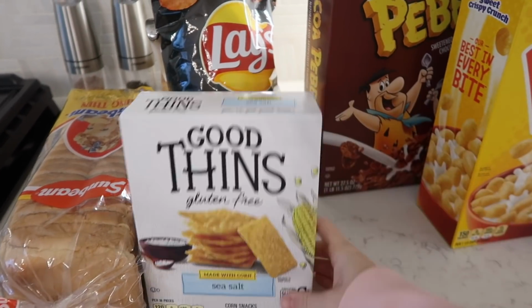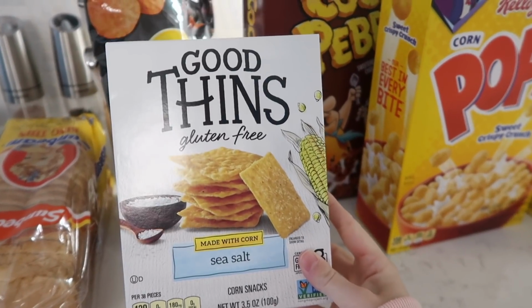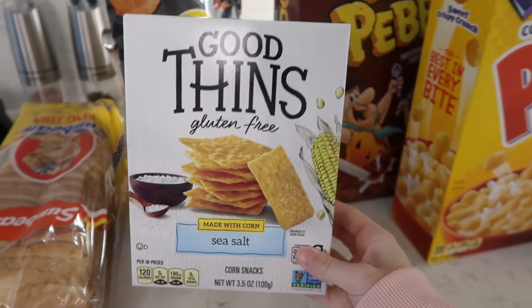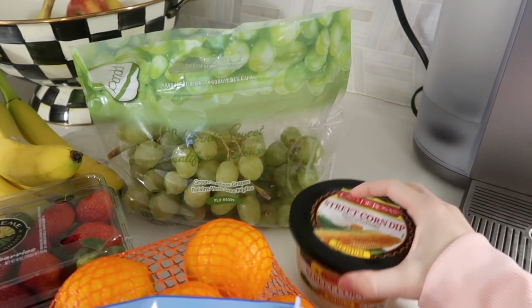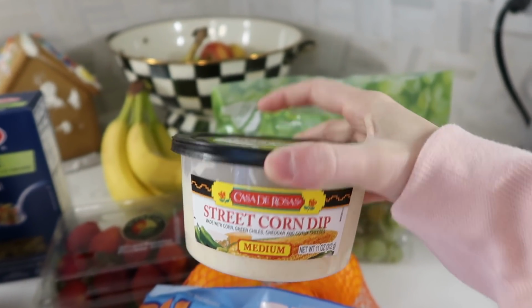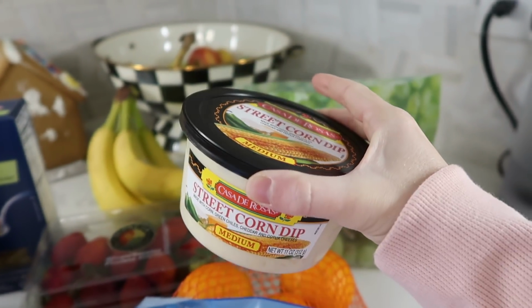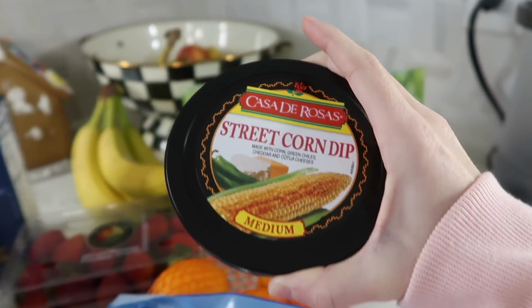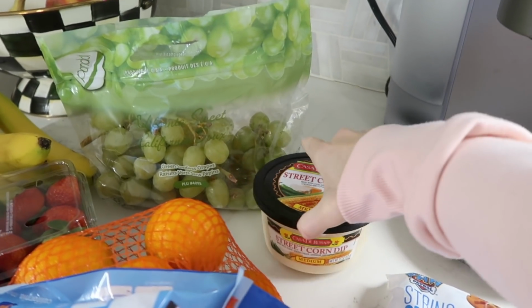These things are so good. They have all kinds of different flavors, and they're all really good, but my favorite are just the plain sea salt ones, and I'll show you what I eat them with. I'm jumping ahead of myself, but y'all, this stuff right here, street corn dip from Walmart. It is phenomenal. I guess I should have mentioned that all of this is from Walmart, but this stuff is so good. I literally eat this whole thing in like 2 days.